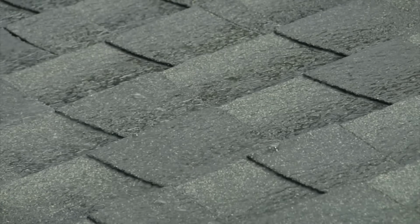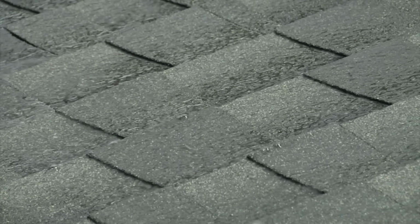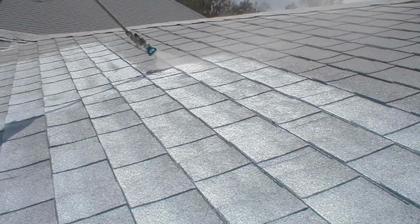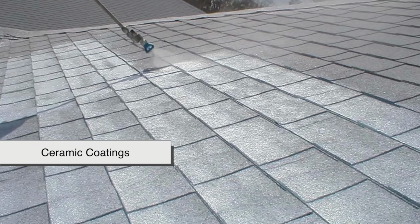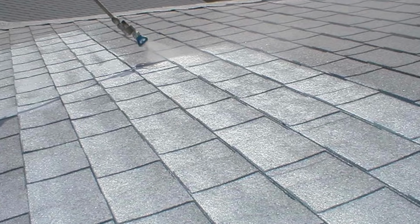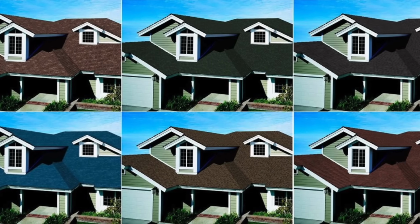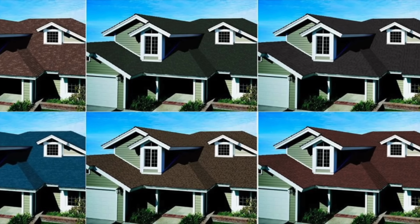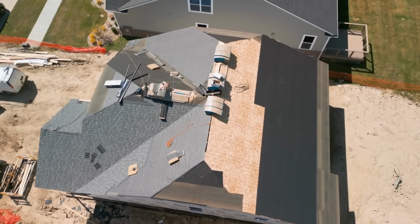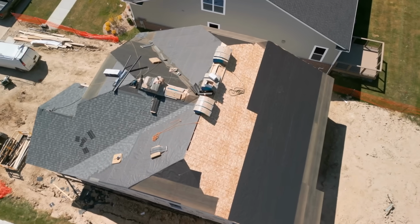Around the same time, granule technology improved. Those tiny bits of mineral that coat each shingle, they weren't just for decoration. Manufacturers began adding ceramic coatings to those granules, which helped block UV rays from the sun and added color variety. Suddenly, you didn't have to choose between brown and slightly different brown. There were options. This blend of function and style made asphalt shingles not just a practical choice, but an appealing one.